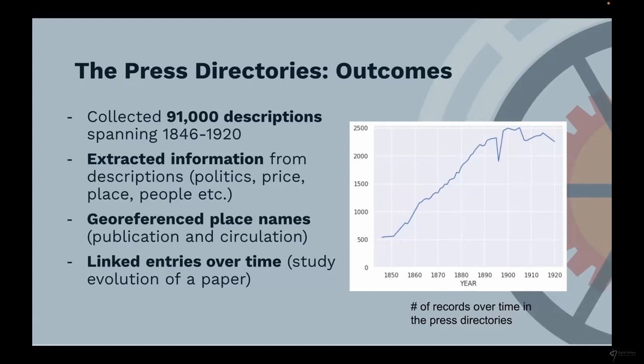So it's very rich. We had 90,000 descriptions of newspapers. A newspaper can appear multiple times, but still it was a fairly big data set. From each description, we extracted certain information like the political leaning, the price, the place, and so on. We also georeferenced all the information in there.